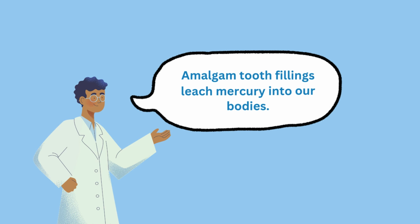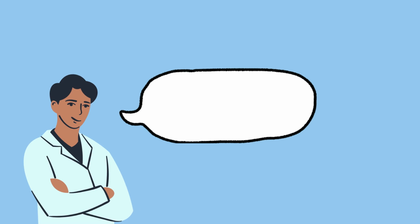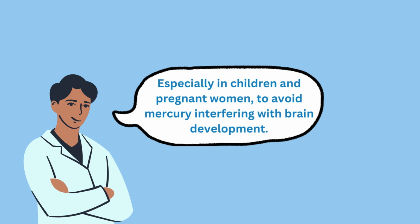So while scientists agree that amalgam tooth fillings leach mercury into our bodies, the majority of them also agree that it does not lead to health issues in the general population. However, there are a select few who still believe that amalgam filling should be abandoned for less toxic materials, especially in children and pregnant women, to avoid mercury interfering with brain development.